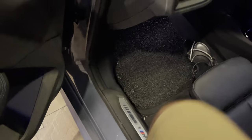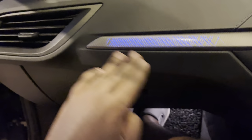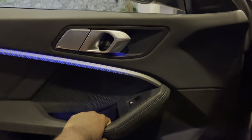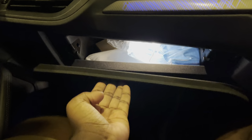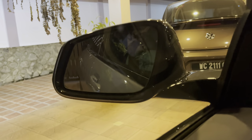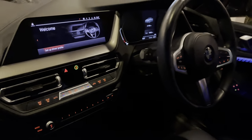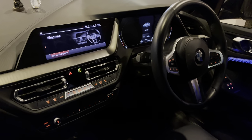Step inside. I really love this ambient lighting strip right here. Very nice. You get a nicely sized glove box. Sun visor for the passenger side, just a vanity mirror and a nice LED light. And yep, this is the interior. Overall interior is amazing at night.